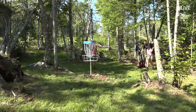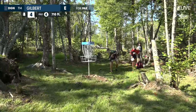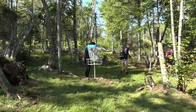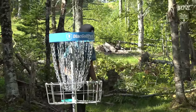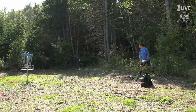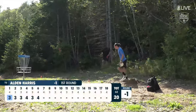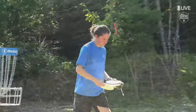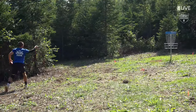Isaac is going to tap in par. Par for Gilbert after a phenomenal scramble from the woods. And Eagle will do the same. Up ahead to Alden Harris. This is for par. It's been a pretty steady day for Alden. Birdie on one, pars out so far. Now Jake Wolf for birdie.